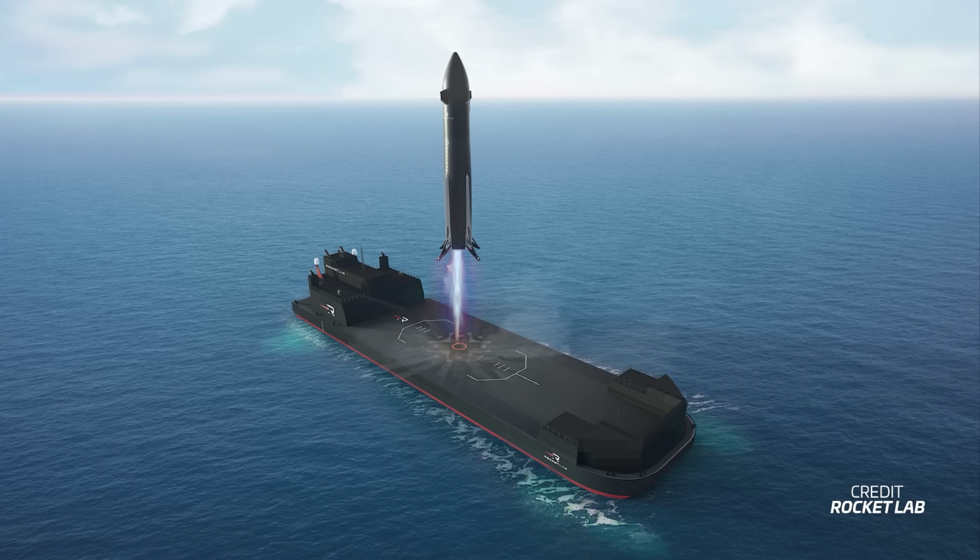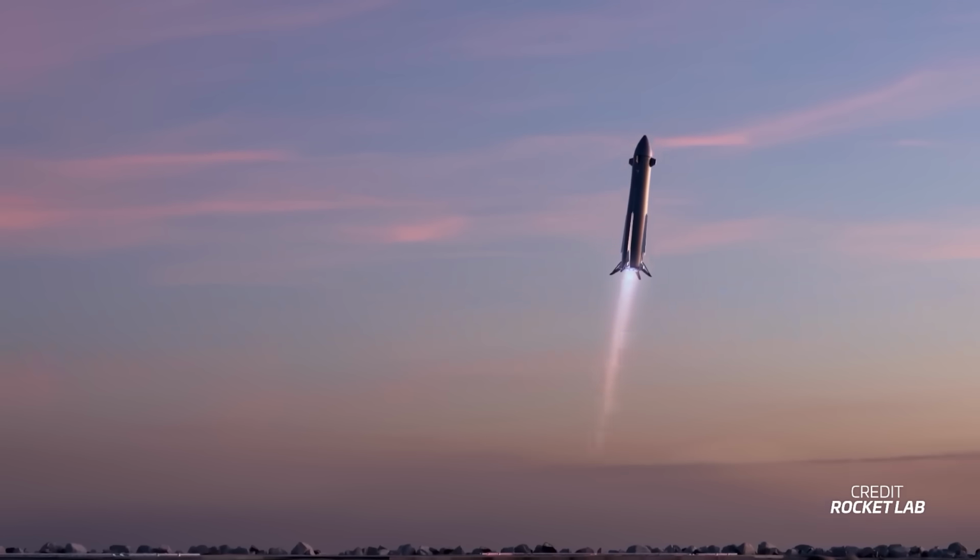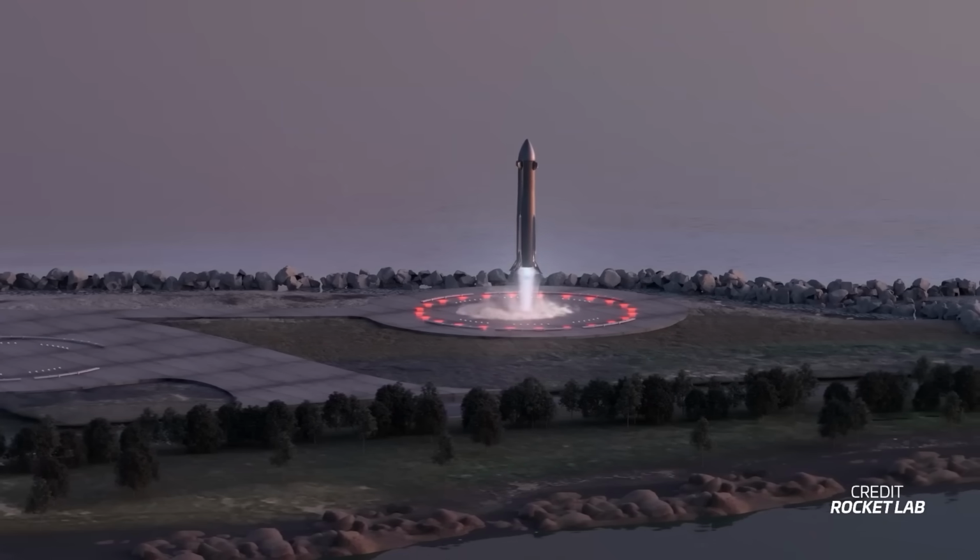Rocket Lab has selected a shipyard that will modify and fit out the landing platform for its forthcoming reusable Neutron rocket. Rocket Lab's 122-meter-long floating platform is similar to the drone ships used by SpaceX to land Falcon first stages, but is around 30% longer. It will also feature propulsion systems for station keeping so that it can maintain its position at sea.